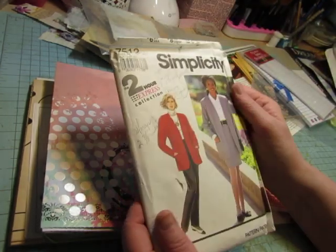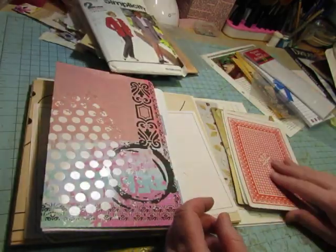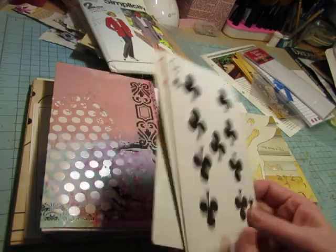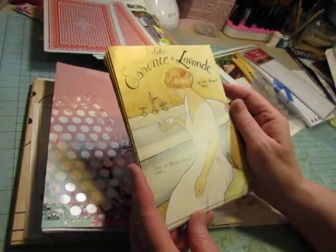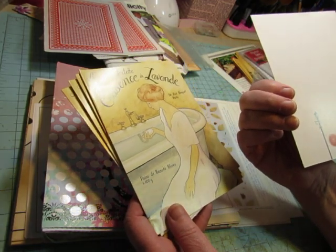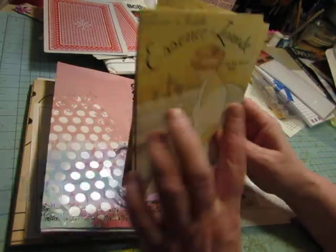And there's a vintage pattern, looks like from the 80s. And some giant playing cards. Will be fun to do something with. And some more of those. I love this picture. Odile Rousseau again. Beautiful. I love that.